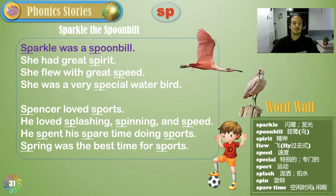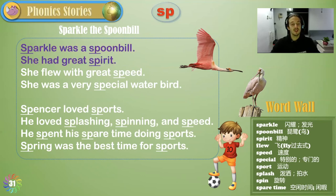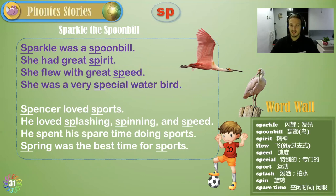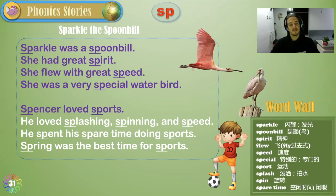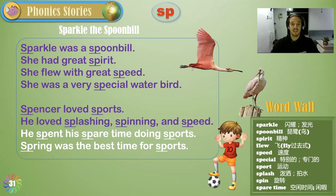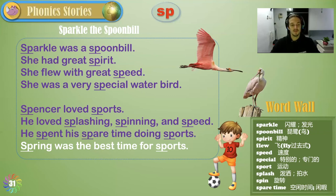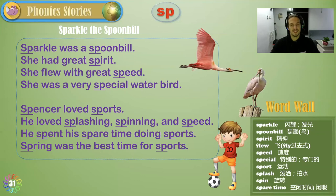Sparkle was a spoonbill. She had great spirit. She flew with great speed. She was a very special water bird. Spencer loved sports. He loved splashing, spinning, and speed. He spent his spare time doing sports. Spring was the best time for sports. Summer, I love the heat.